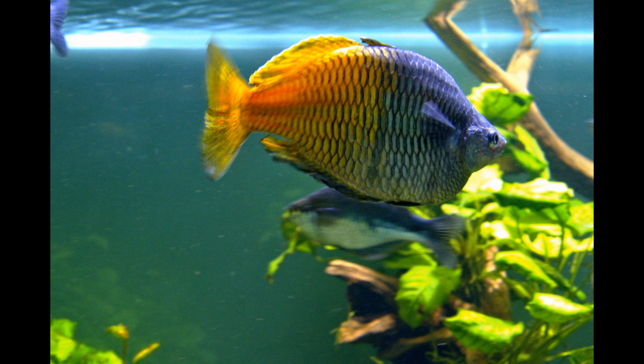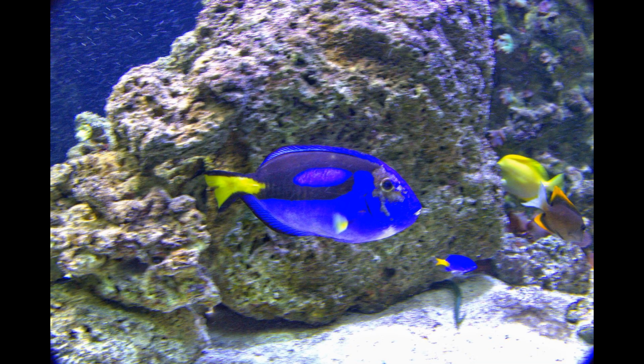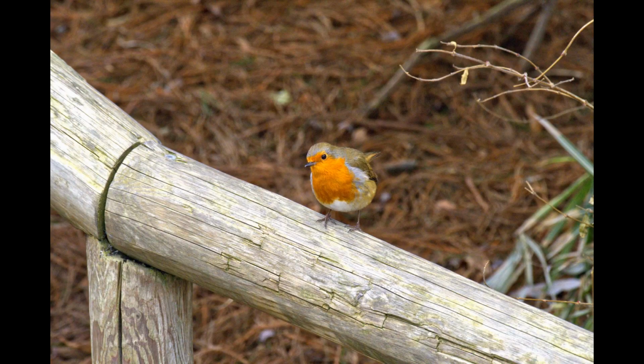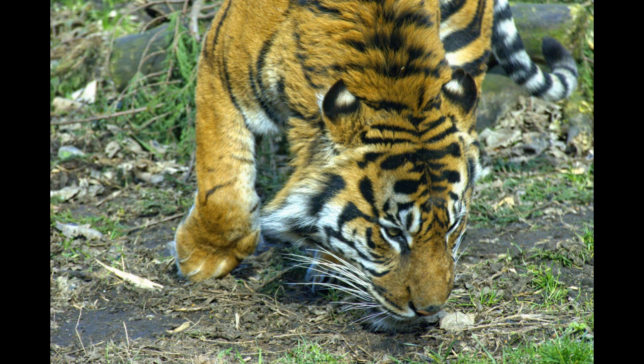And here. And here. And here. Then it got noisy again outside. And then a nosy little bird came along, Mr. Robin. And then there's this, suckling two babies. And there's the daddy.